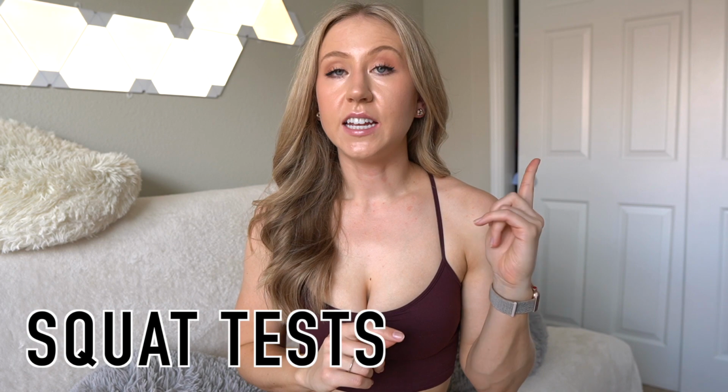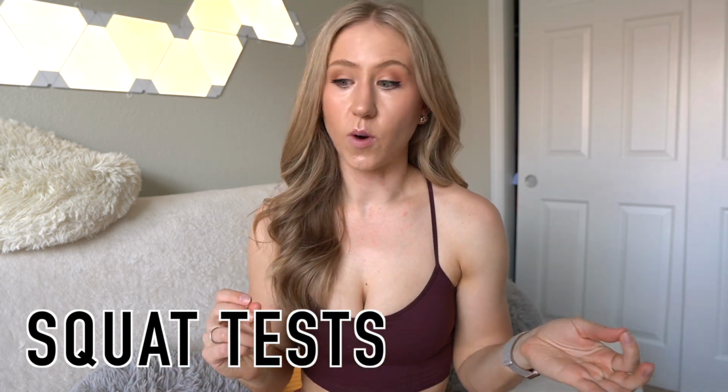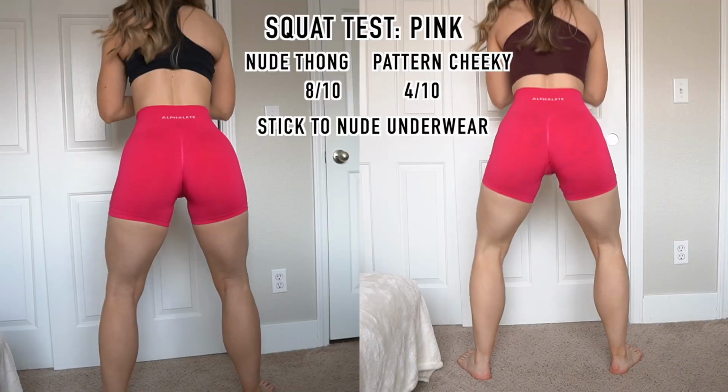Okay, next let's get into the squat tests. Not all leggings I feel like need a double squat test, but with the Alphalete Amplifies, especially in this kind of seamless material, I feel like a squat test with just nude underwear or no underwear doesn't really tell you much about the opacity of these leggings. So I always double squat test my Amplifies with a nude seamless thong and then the infamous banana cheeky underwear. I feel like this pattern really allows it to show through. So let's do the squat test.